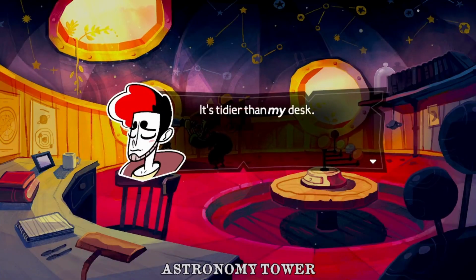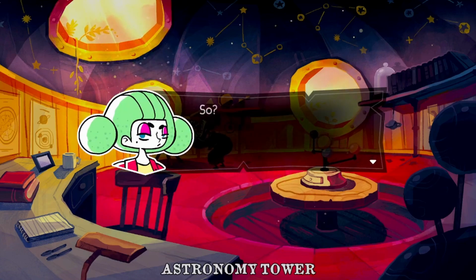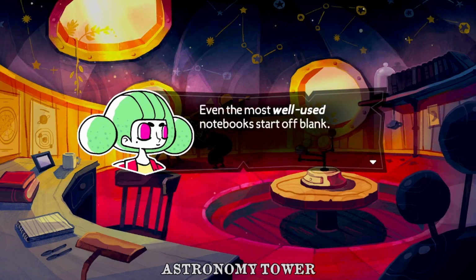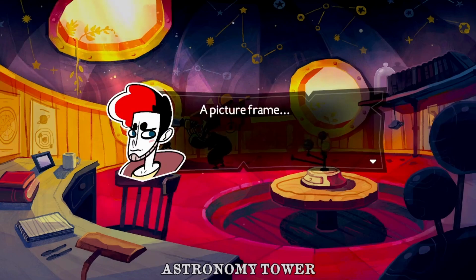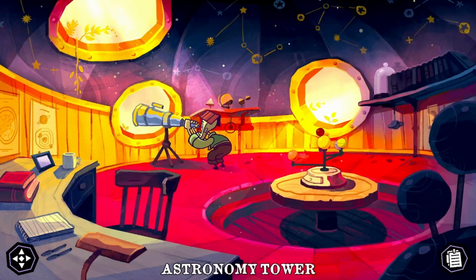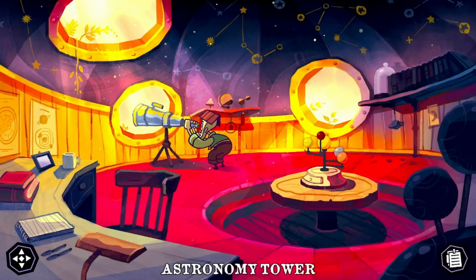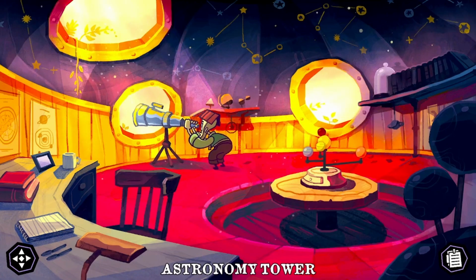It's tidier than my desk. The notebook is untouched. It's completely blank. So, even the most well-used notebooks start off blank. That is true. A picture frame. With no picture. Now, that, though, is a bit bizarre. It's full of tea, but it's gone cold. Criminal. The criminal thing is it's tea. It would have been better if it was coffee.